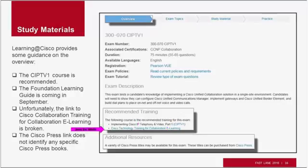We have a link here, Cisco Technology Training for Collaboration e-learning. Unfortunately, that link is broken. I sent an email to the people looking after this pointing this out, so we'll have to wait and see if that gets fixed. There are Cisco Press books that you can pay for. Now, if you go to that link, there are no specific Cisco Press books identified. There is going to be the Foundation Learning Guide available from Cisco Press. That would be a good book. We'll talk about what you might want to do for study materials in more detail in just a few more slides.